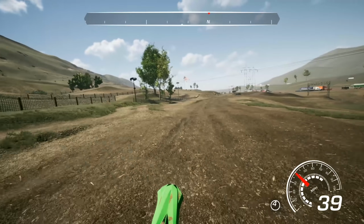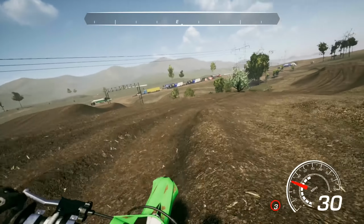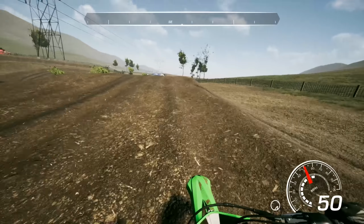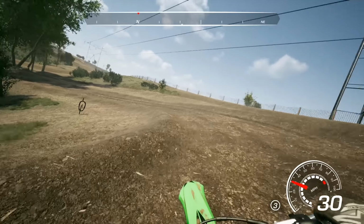I feel a little bit more comfortable in first-person in this game, honestly. Maybe it's just because I can see the ruts in the corners a little bit better, so I know where I'm going. But the game also feels a little bit more fluid in first-person. Not sure if that's only me, or maybe other people feel that way as well, but to me it does.